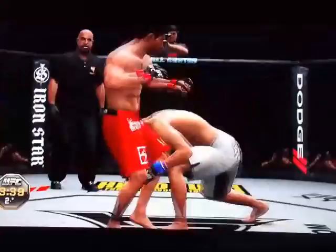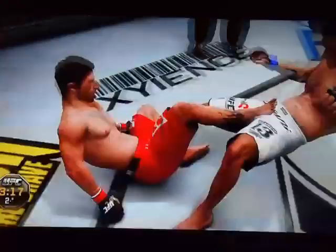Nice right hand. Oh, but he ate a left hand. Oh, he ate a knee there. Beautiful knee. He shoots. Again, the takedown is stopped. He's got the mount. Full mount. This is not good. Great job on the reversal. And he gets reversed. Green moves into full mount here.